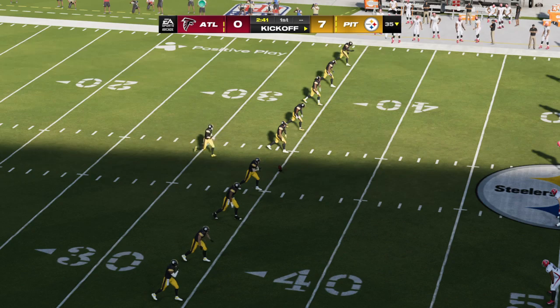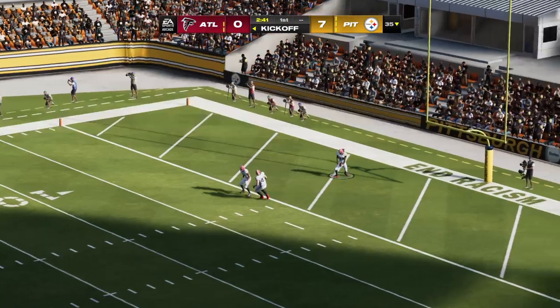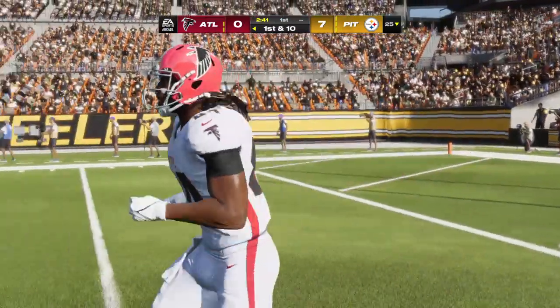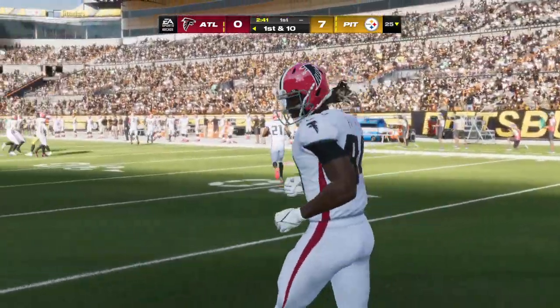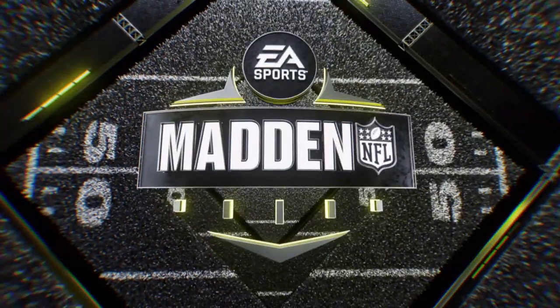Boswell now to kick it away after the touchdown. And Patterson not going to return this. It'll come out to the 25. So here come the Falcons now to get the football for the first time.